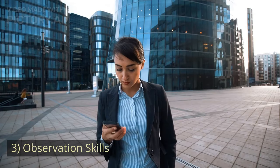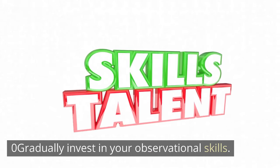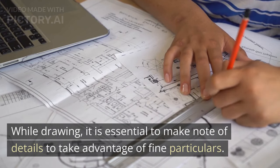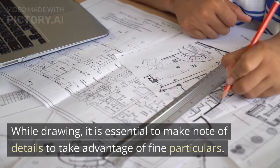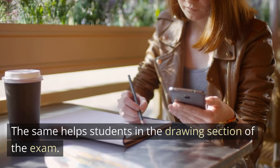3. Observation skills. Gradually invest in your observational skills. While drawing, it is essential to make note of details to take advantage of fine particulars. The same helps students in the drawing section of the exam.